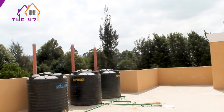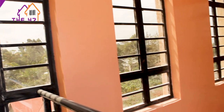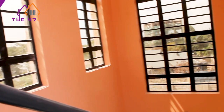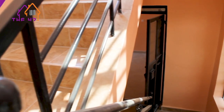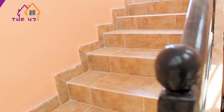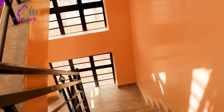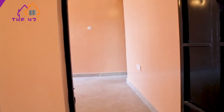Now let's go downstairs and tour the rest of this contemporary, beautiful home design. This staircase is spacious and the big windows provide it with natural light. We are now entering the first unit, and let's go direct to the balcony that faces the front yard and offers a great view of the neighborhood.